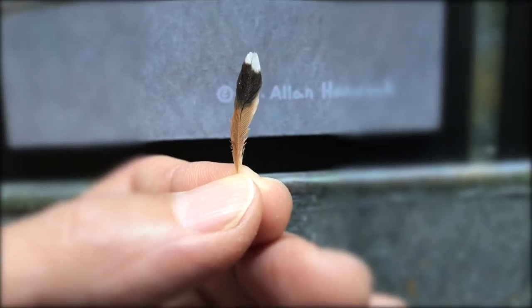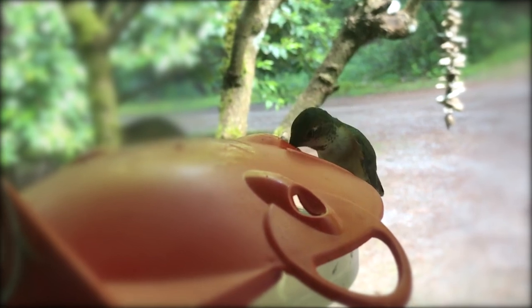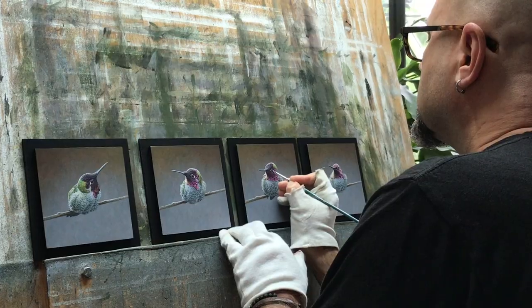Taryn found a couple of hummingbird feathers out in the yard a while back, a female Rufus and a female Anna's. Pretty cool to see them up close. She made a beautiful little necklace with the Anna's tail feather. It's just a great little treasure, just like the hummingbirds.